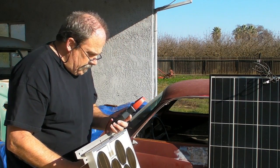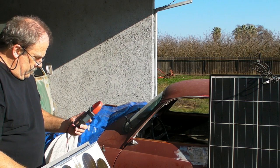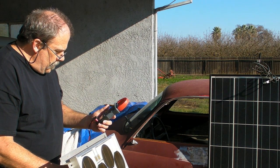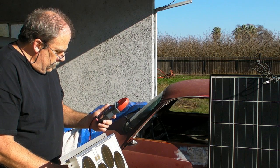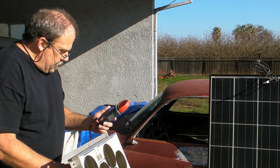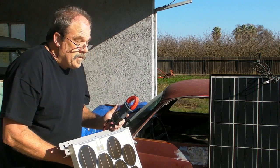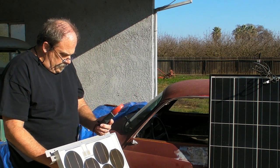Set this right down here. Best I got 21.4, 21.14, 21.10. Let's get it directly angled to the sun.